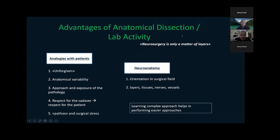The cadaver has unique analogies with the patient. So the cadaver is as unforgiving as the patient. If you cut a nerve on a cadaver, you will create a corridor that doesn't exist, so you waste your opportunity on the cadaver. If you cut a nerve on a patient, you will have an injury and a post-operative neurological deficit. The same, if you push too much on the brain, you will have a contusion on a patient and you will waste your cadaver while you're doing your training.